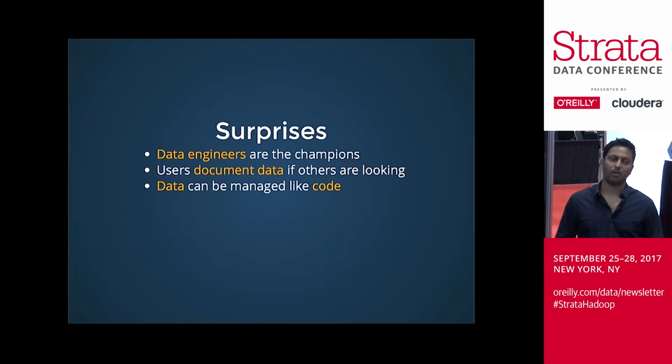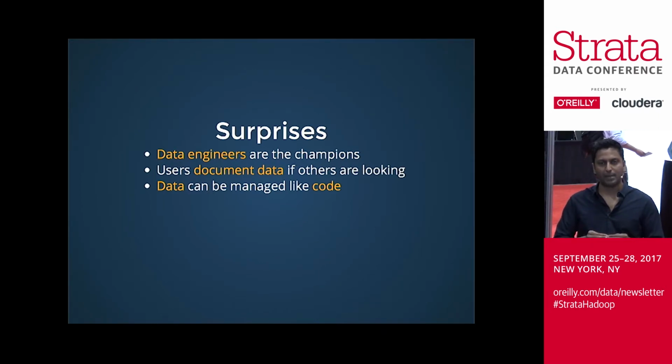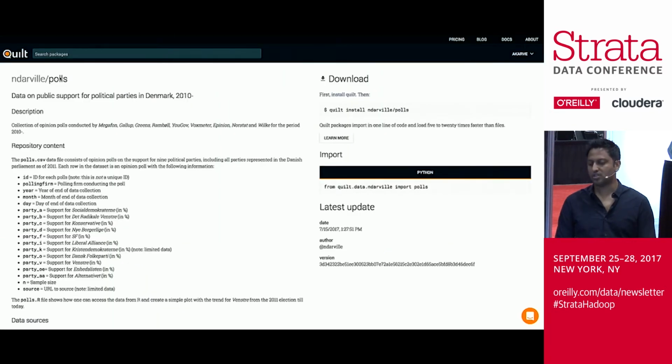Another thing, which I'll show you when we get to the product demo, is that users actually document data when you have a data catalog where people can see what other people are doing. Shame is the most powerful motivator in human behavior. And if people are just dumping things into a database or dumping things into a Dropbox folder, there's no accountability. But when you have a shared data catalog, which is what Quilt creates for you, you can see on a per package basis who created the package, and when they created it. Each package has a distinct version that identifies that data uniquely. It's one line of code to grab that data and one line of code to inject that data into code.